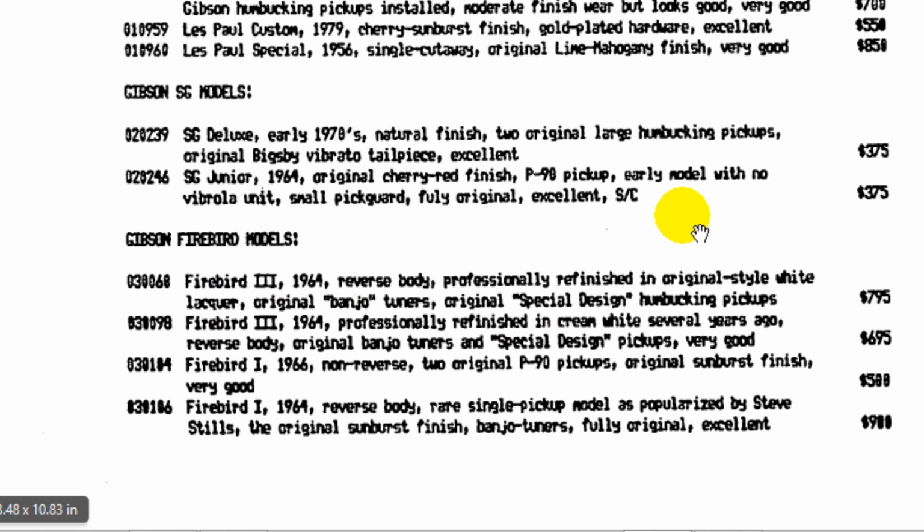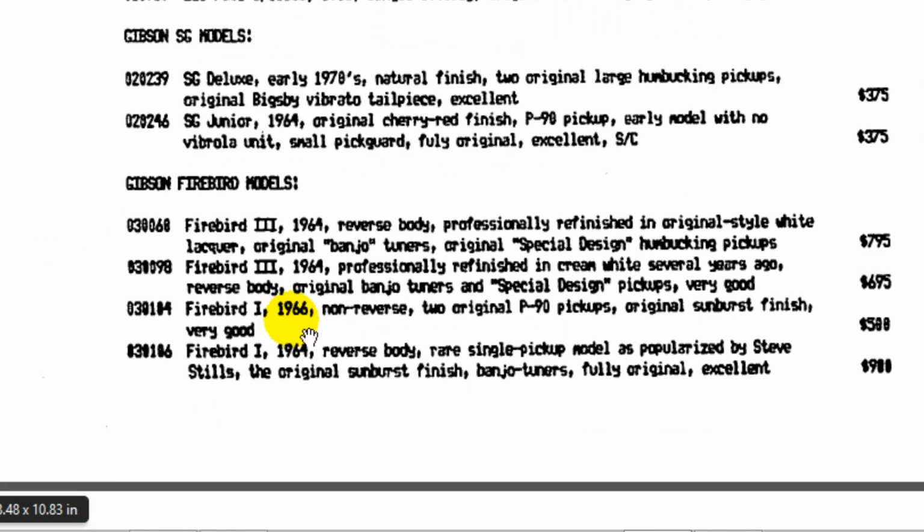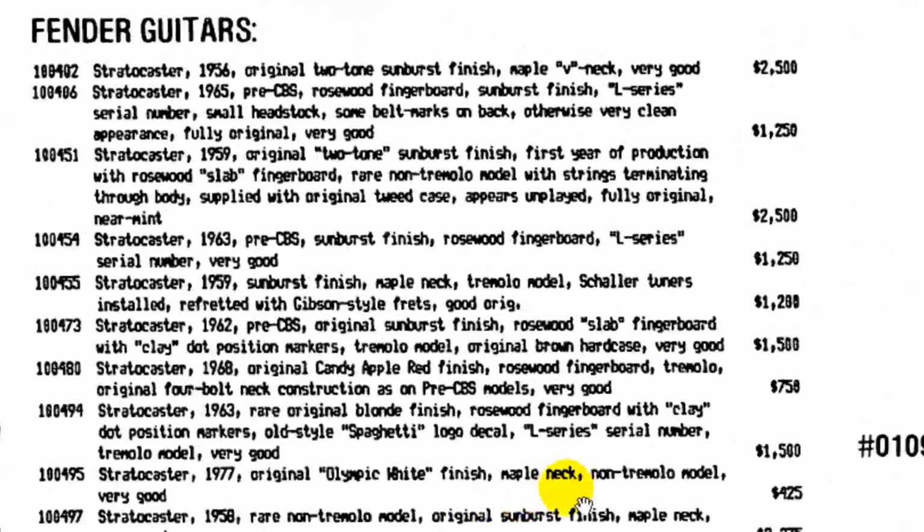And then, of course, a couple of Firebirds. Firebird 3s, 1964s, and a couple of Firebird 1s, 1966 and 1964. And not a single guitar over $1,000. An original 64 reverse body, rare single pickup model, popularized by Stephen Stills, original sunburst finish, banjo tuners, fully original, excellent condition, $900. And then we can take a look at some of the Fenders here too.